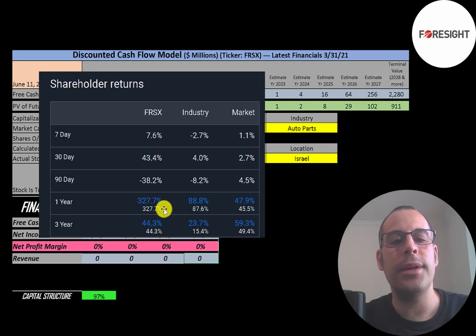In the past year, this stock has done really well, up over 300%. Its industry is up 89% and the market 48%. In the past 3 years, this stock has done better than its industry, but worse than the market. So you can see how volatile the stock is. In the past 90 days, you'd be down 38%. But if you bought it just 30 days ago, you'd be up 43%. And in just 1 week, it's up almost 8%.